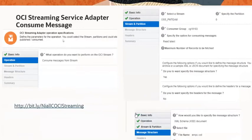And then when I'm consuming, we can go in here to this guy here. You specify what's known as a consumer group. And within that, you say read latest. And then you're going to get in, what do you want to do? Do you want to specify the message structure? Yes. And you're specifying your employees again there.